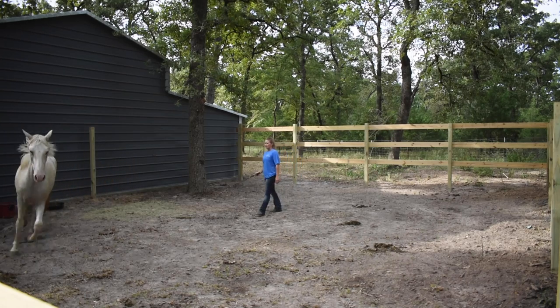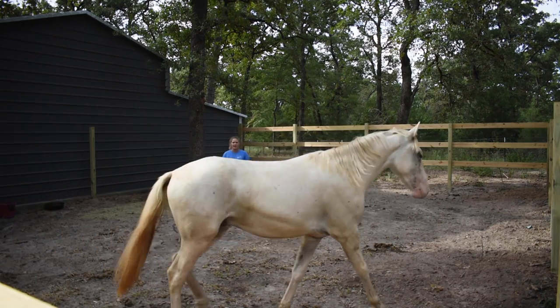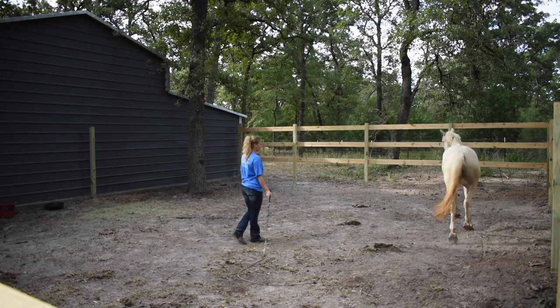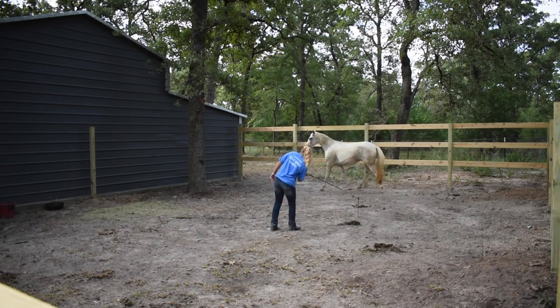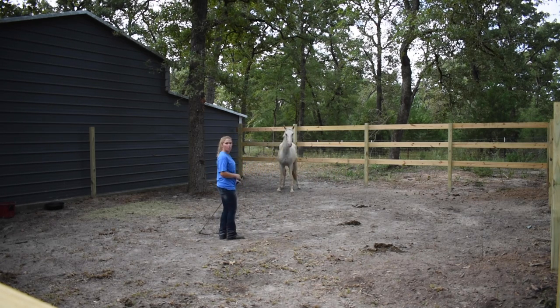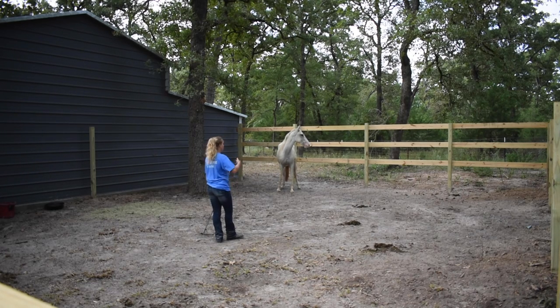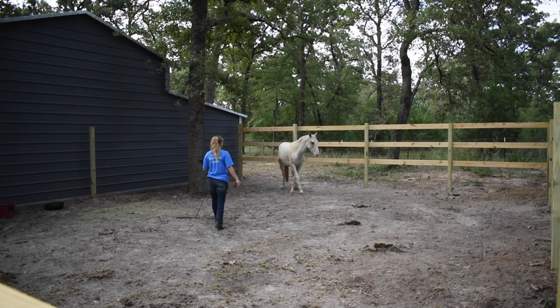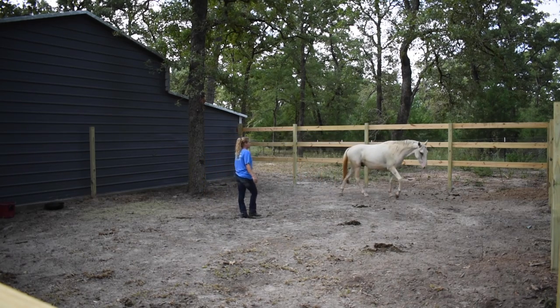Whereas if I only worked on getting him to stand still this first day and accept my touch, I didn't ask you to stop. Oh, good. Nice. Very good boy. I didn't want to stop him. As you can tell, he tried about 3 or 4 times on that circle. But like I said, if you practice too much getting them to stand still and accept touch, they might get too good at it and get kind of dull if you ask them to move their feet. So I'm going to go back and forth and practice both.